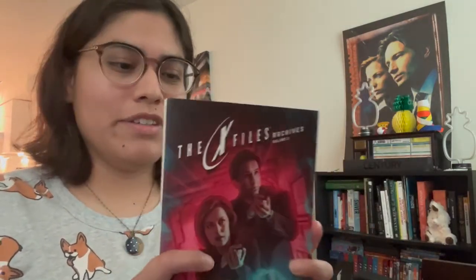Okay, so I found another X-Files book from the store. This was from the comic book store.